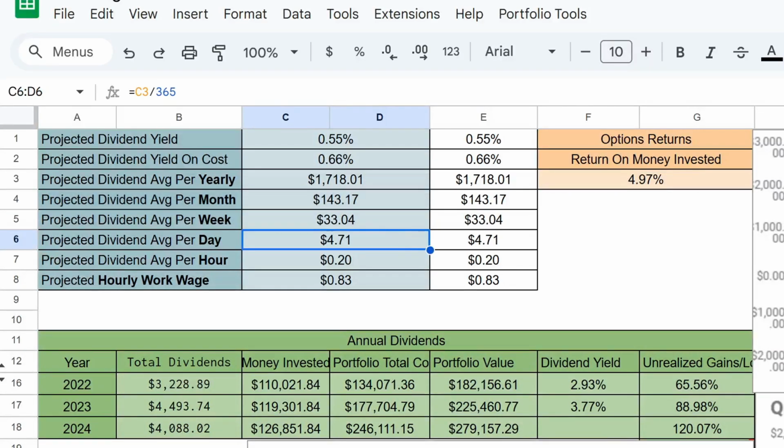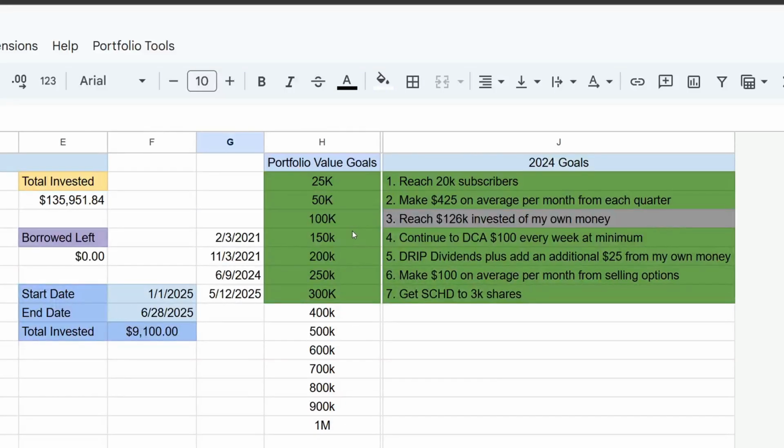And yeah, so if I do show you the actual here on my money invested, I deposited $200, but I wanted to show you guys, so I just went ahead and changed these numbers from the beginning of January of this year all the way till today, where I'm recording this video, June 28th 2025. I've invested a total of $9,100. I didn't even realize I was depositing that much.